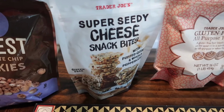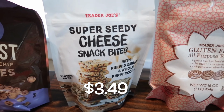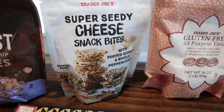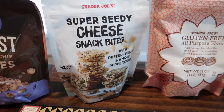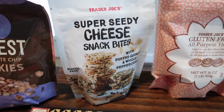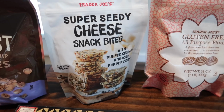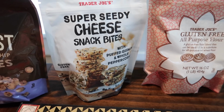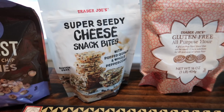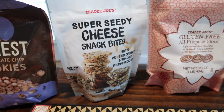And then it's been a long time since I picked this up. This is the Super Seedy Cheese Snack Bites. They're gluten-free, really great. I love these. I love to snack on them on their own, but I also like to crunch them up and put them on a salad. Really great. It's puffed quinoa and whole peppercorn. You really are gonna get that whole peppercorn taste, but if you really like pepper and like cheese, like the Parmesan cheese, it's so good.